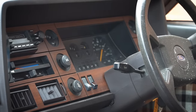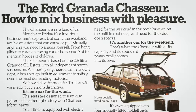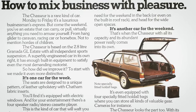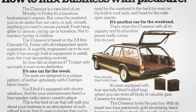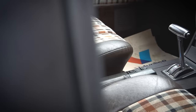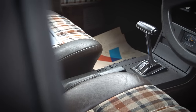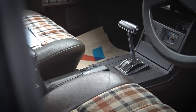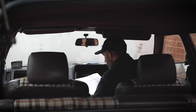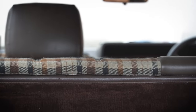The Chasseur is a rare kind of car. Monday to Friday, it's a luxurious businessman's express. But come the weekend, you've got an estate that can pull, carry virtually anything to amuse yourself. From hang glider to caravan, which is what this was used for, racing car or horse box. Not to mention hordes of children. Inside, you'll find a unique leather upholstery with Chatham fabric inserts. It's got electric windows, and for your entertainment, there's a four-speaker radio cassette system. It's the kind of car that will waft you about your business in an atmosphere of such refined luxury, it's easy to forget you're driving an estate car.